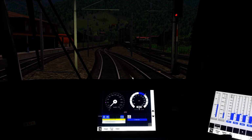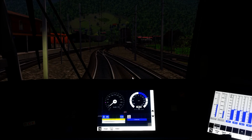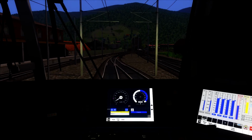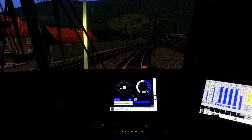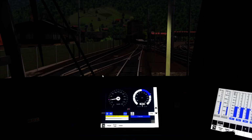The start speed is 40. Acknowledge that signal we went past. As you can see, there are some Rocktainer wagons on the right hand side there. Now our journey today is somewhat shorter than our previous one.